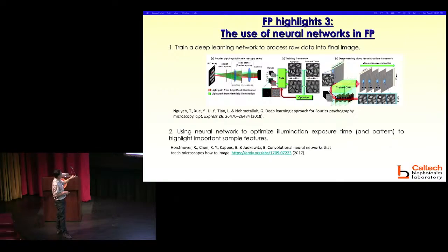This was actually done during his postdoc period, where he showed that you can use a deep neural network to optimize your illumination scheme so that you can highlight important sample features within the sample that you're interested in. So basically, for example, changing the exposure time in which you turn on a particular LED and whatnot. I think those are very cool and interesting ideas of using neural networks in Fourier ptychography.